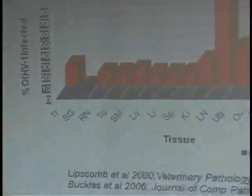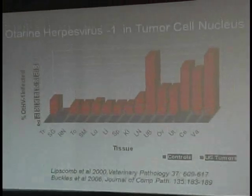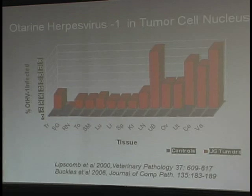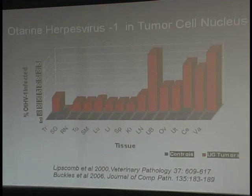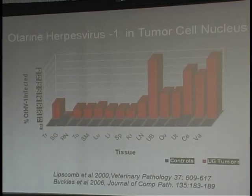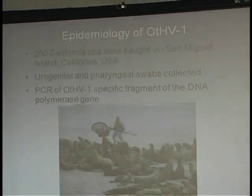cancer. So this graph starts from the head on the left and the tail on the right. So it's trachea going right through to a vagina. And then red is sea lions with tumors and blue is without. The take-home message is that most of the virus is in the bottom end of the sea lion, and animals with cancer have far more virus than animals without. But there is still some virus present in non-cancer cells.